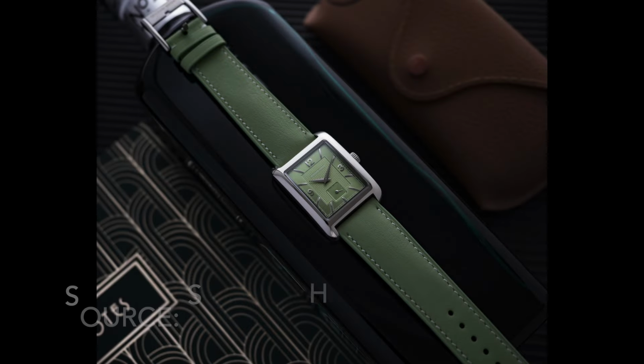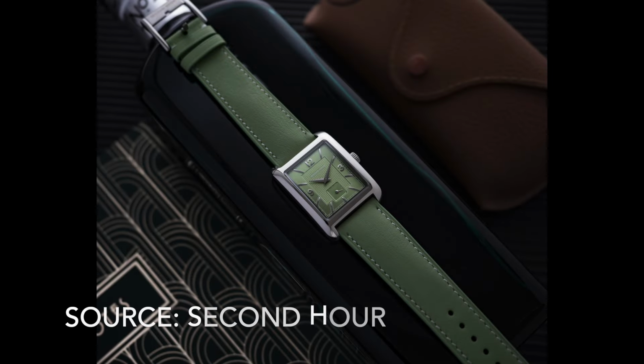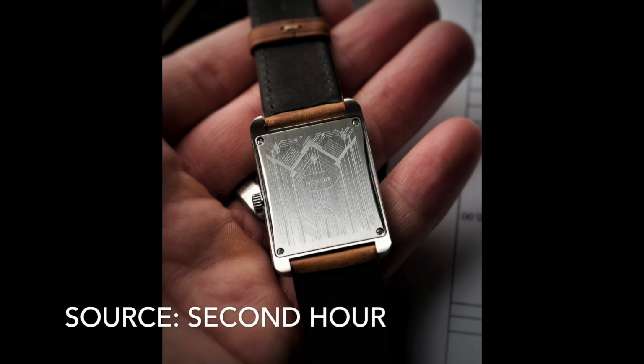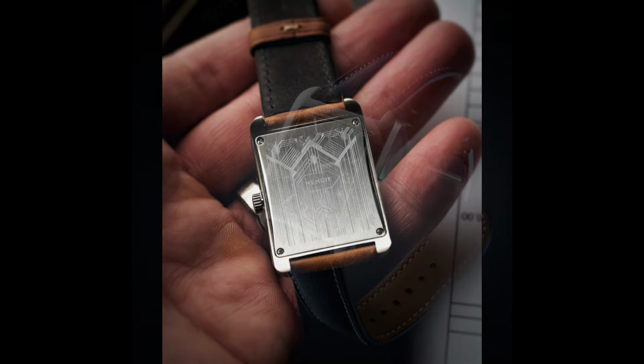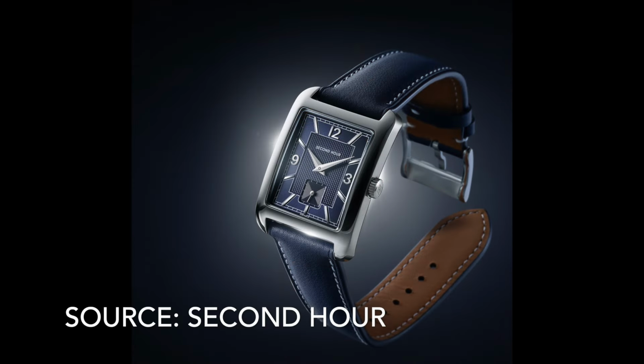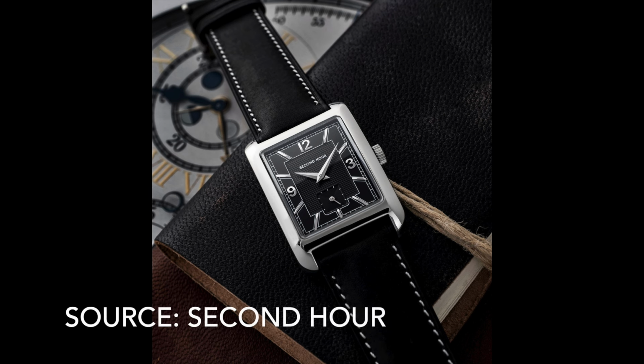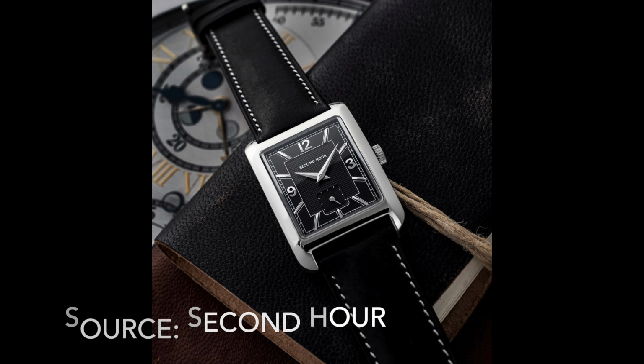The Memoir by Australian microbrand Second Hour, on the other hand, straddles the line between vintage and modern style with a design that harkens back to the good old days but brings it into the 21st century. There's a cool little Art Deco motif on the case back which is charming, and it comes with a Ronda 1069 quartz movement, which is okay. Again, there's a nice variety of dial and strap colours, and they're priced at around £300, which is reasonable.